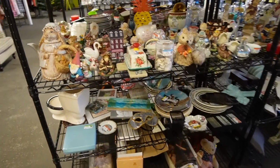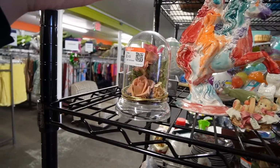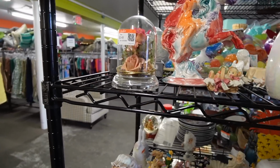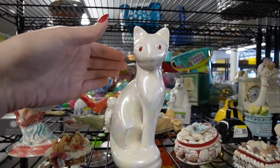Okay, well today we are in Thurmont, Maryland, and we are sitting outside of the Goodwill. We're about to head in and see what we can find to buy and flip for a profit. So here we go. All right, well let's kick it off here in the figurines today. It's kind of a cute little cloche with some flowers inside. And our kitty with the weird eyes is still here.